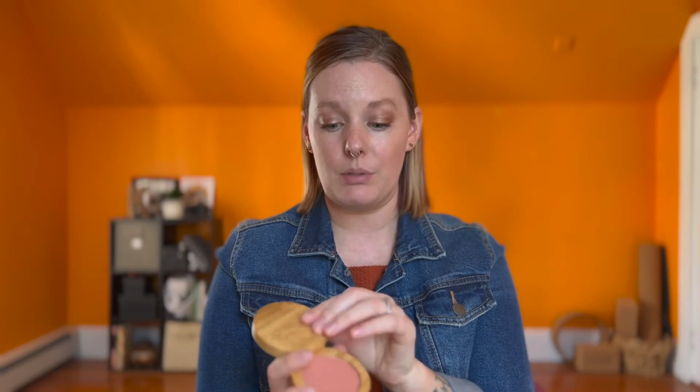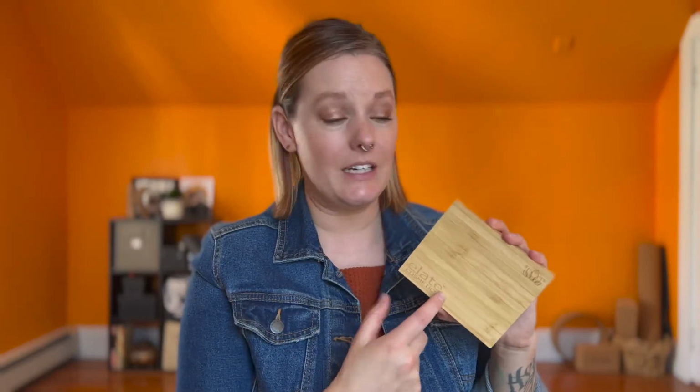So, for example, this is my blush, and when I'm done with this blush, I can just pop out the center and choose another color if I want, and just pop that right back in the compact, and I'm good to go. And this one here is one of their palettes. They also have a bigger option if you like to have everything all in one.